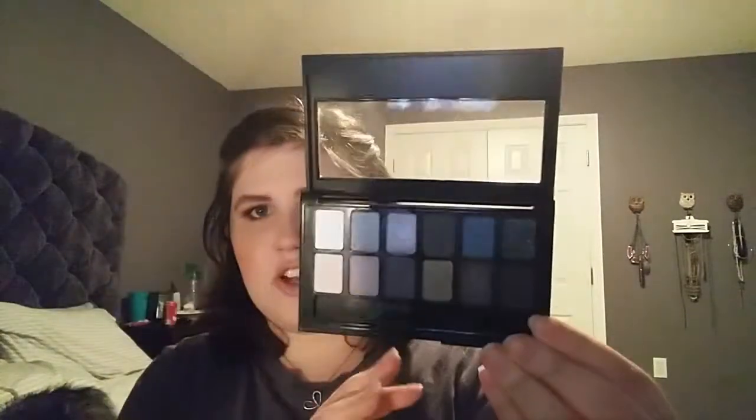The next palette I have is another drugstore palette. These palettes, I swear, everyone sees them and keeps getting suckered into them because they think they're going to be amazing, or at least better, and they never are. This is the Maybelline The Rock Nudes. They have like 5 or 6 different palettes in this line of nudes. They just released a new one, or not just released, but it was like 4 months ago, the 24 Karat Nudes or something like that, and it was still terrible. So this is what it looks like.